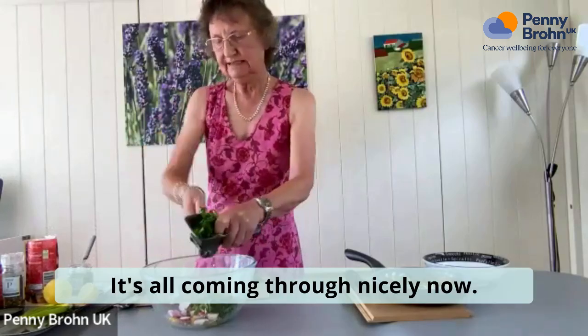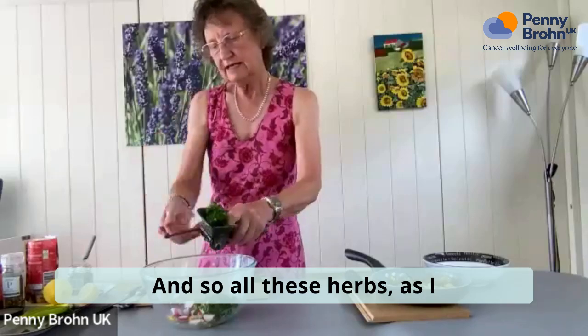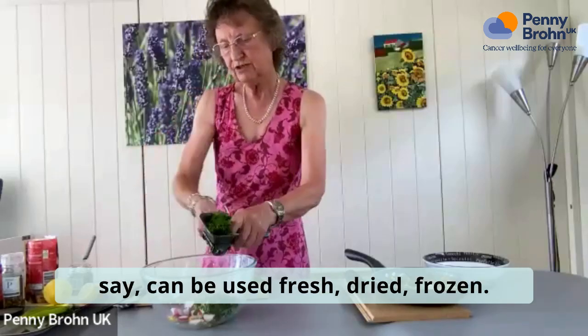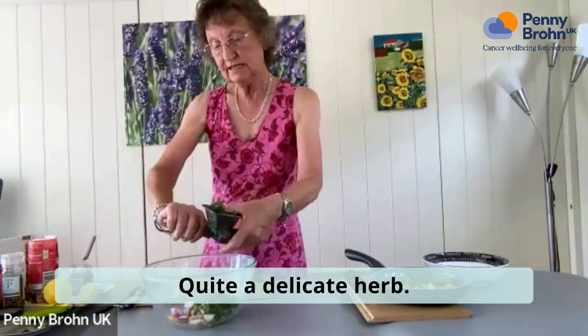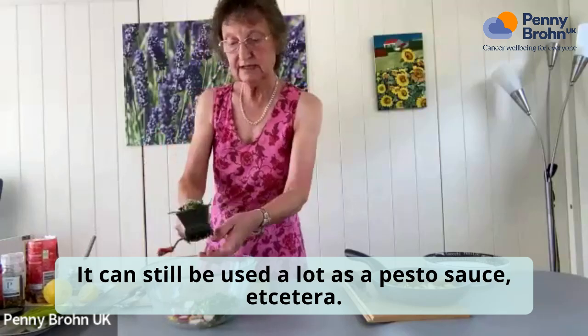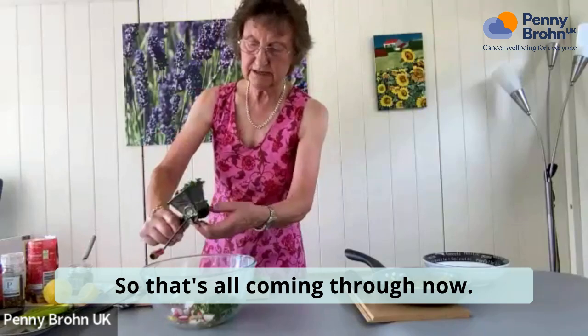It's all coming through nicely now. That's good. And so all these herbs, as I say, can be used fresh, dried, frozen. Don't forget basil, quite a delicate herb. It can still be used a lot as a pesto sauce, etc. So that's all coming through now.